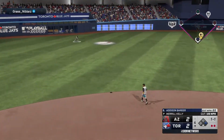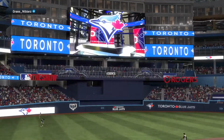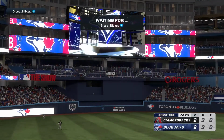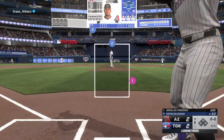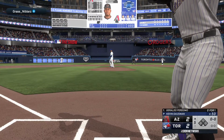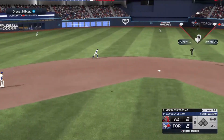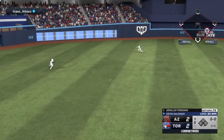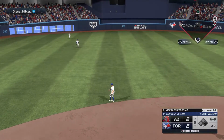This one lifted in the air, left field. He makes the grab, and that will end the inning. Back here at Rogers Center, we go to the top of the 5th. Geraldo Perdomo stands in now for the Diamondbacks. In the air to left center, and that'll fall for a base hit. Man aboard on the leadoff single.